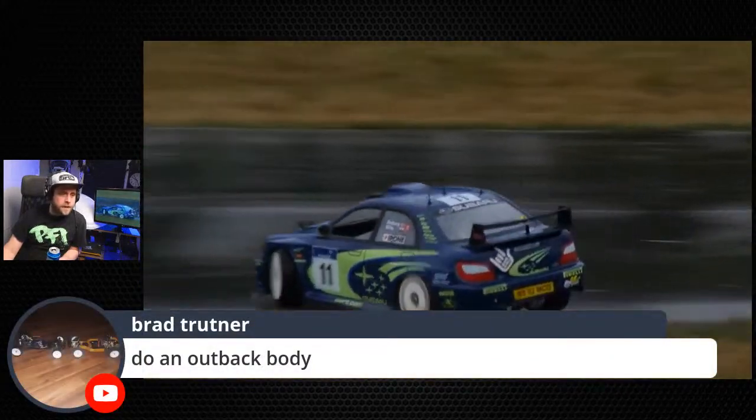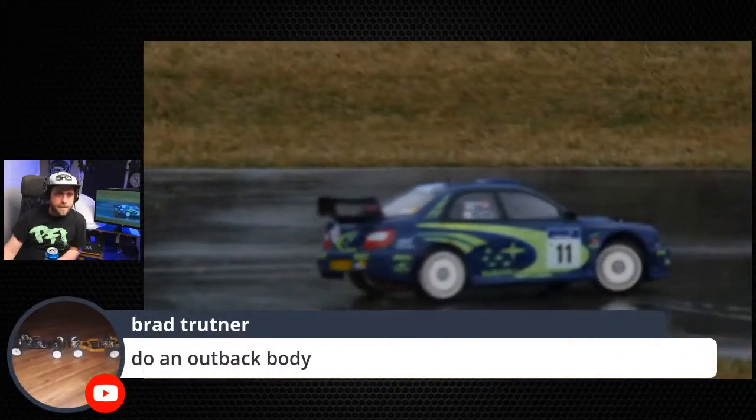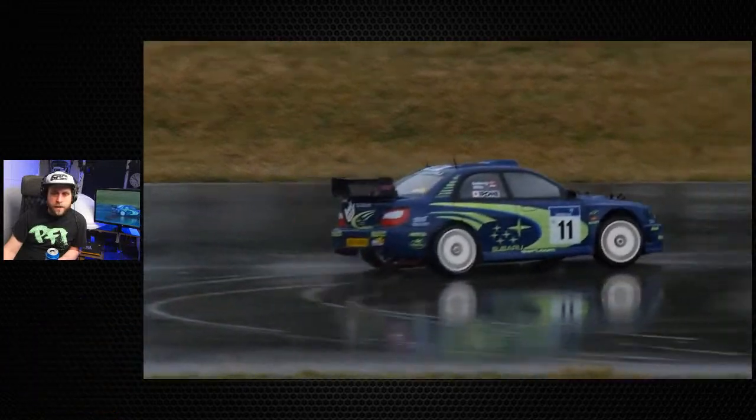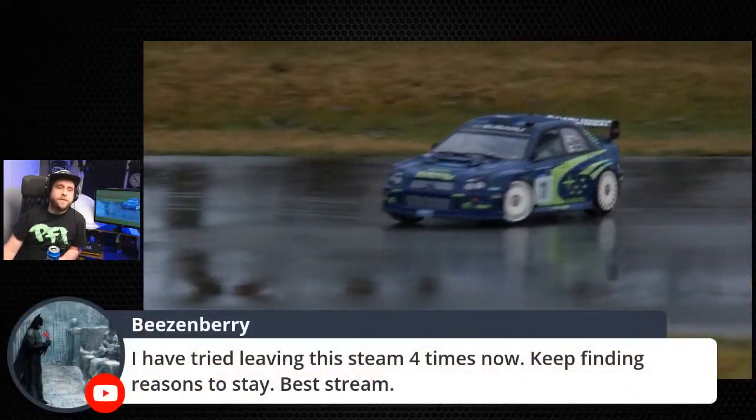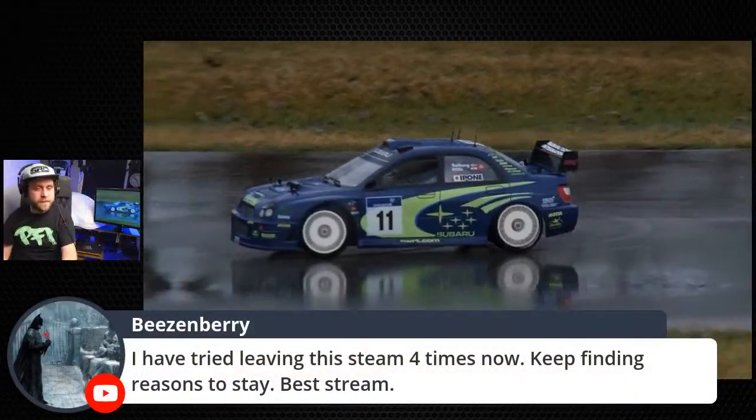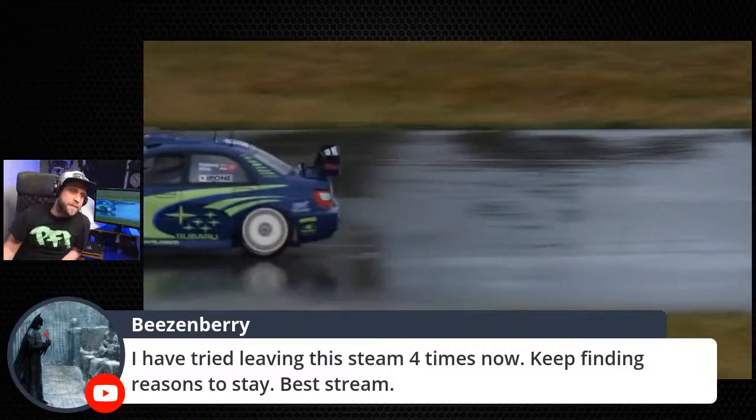An Outback? I don't think anybody's ever done an Outback, which is too bad. Oh man, dude, you rock, man. Besenberry, I hope you don't have a bad day tomorrow at work.